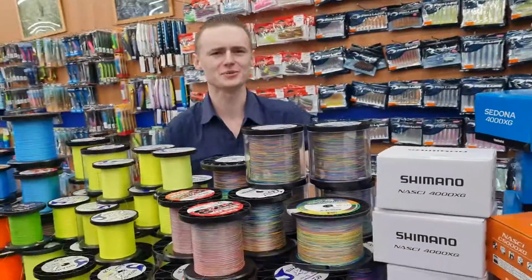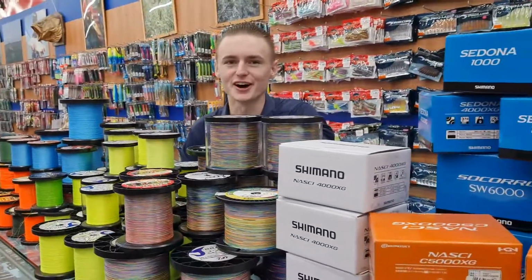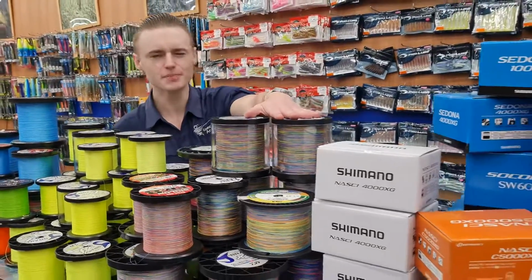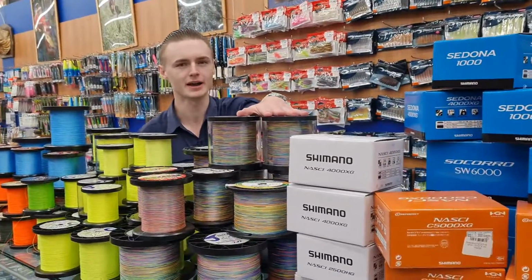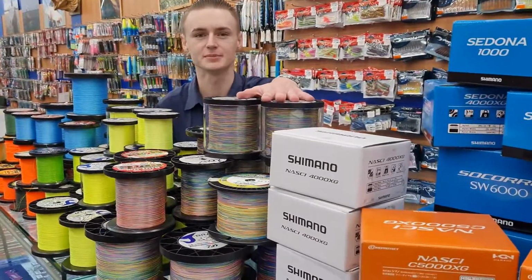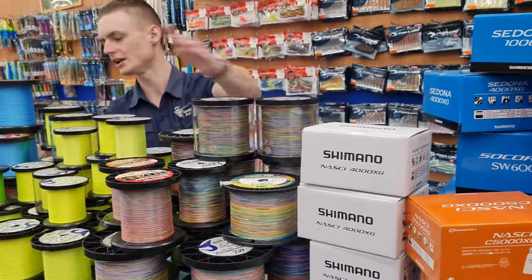So we noticed that you guys wanted a special, so we got that covered for you guys. So we have just a little bit of line, as you can see right here. But if you buy any reel in store, doesn't matter if it's a Sienna all the way up to a Stella, we're gonna give you 150 meters of free braid of any of our bulk spools.